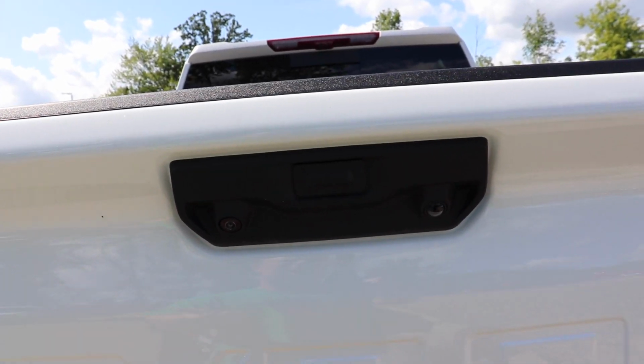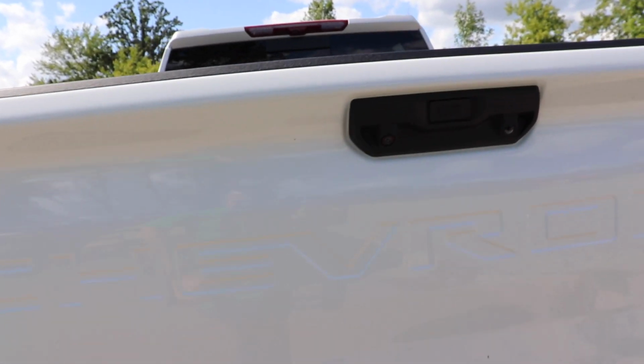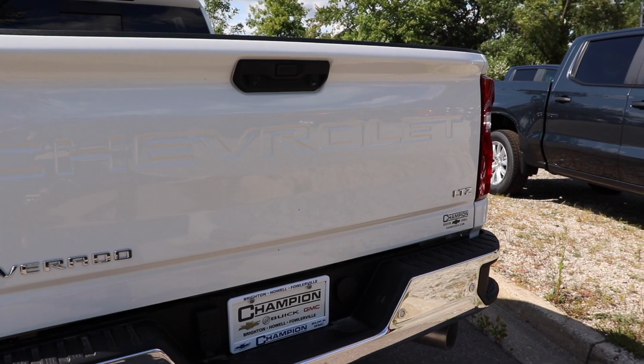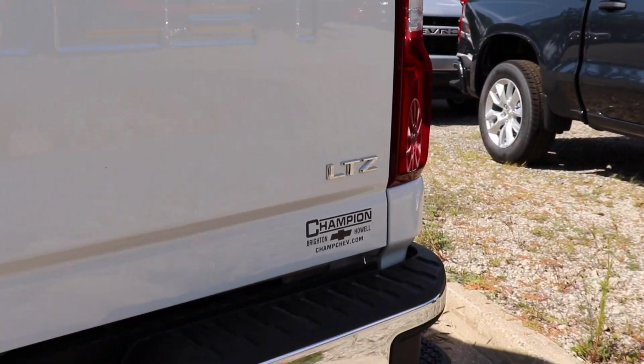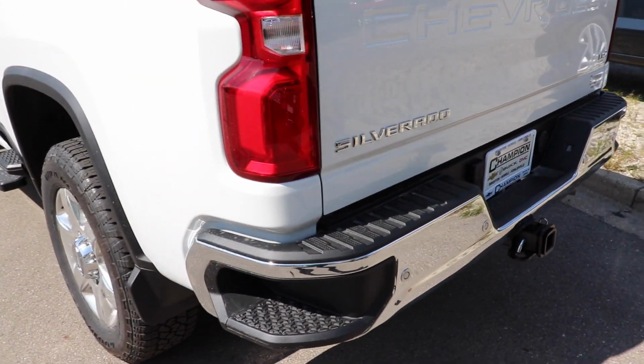This doesn't have a traditional hinge style tailgate release, it simply has a button. Chevrolet is stamped into the tailgate. You have your LTZ badge over there, and then your Silverado badge over here.